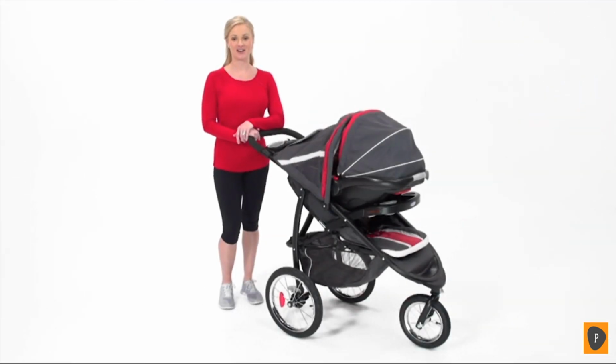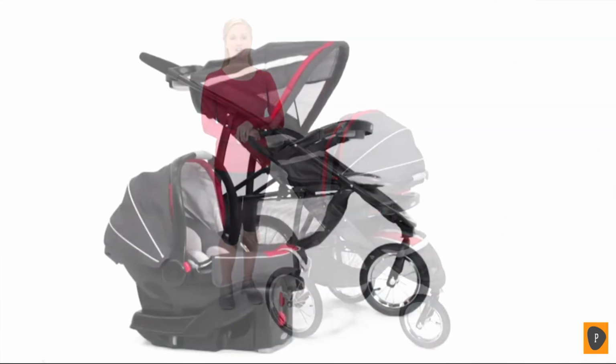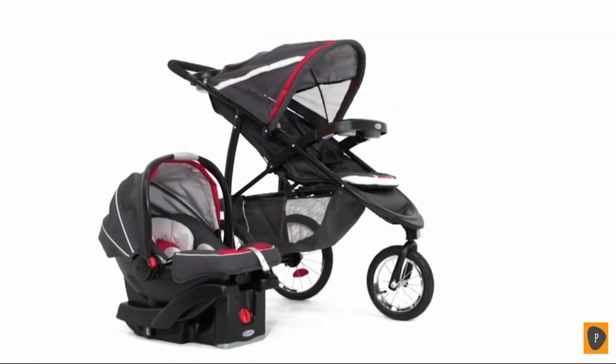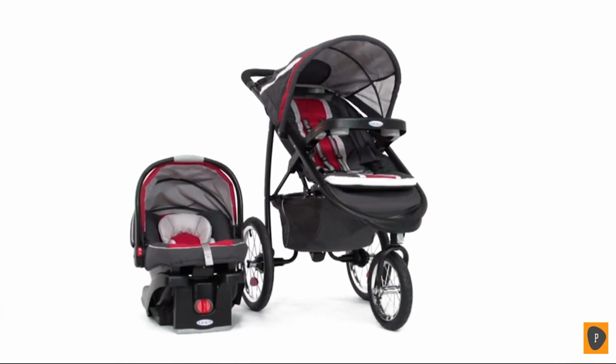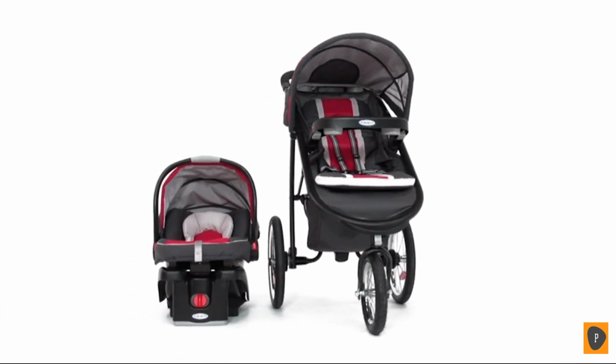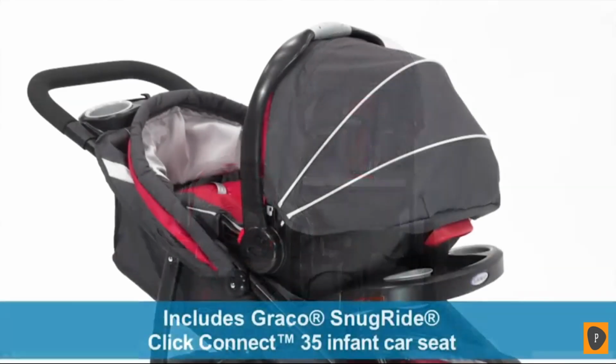Hi, I'm Audria with a look at the Fastaction Fold Jogger Click Connect Travel System. Graco's first jogger is the ultimate crossover stroller, combining all the comfort and conveniences of a traditional stroller with the performance and maneuverability of an all-terrain jogger. This travel system includes the Graco Snug Ride Click Connect 35 infant car seat.